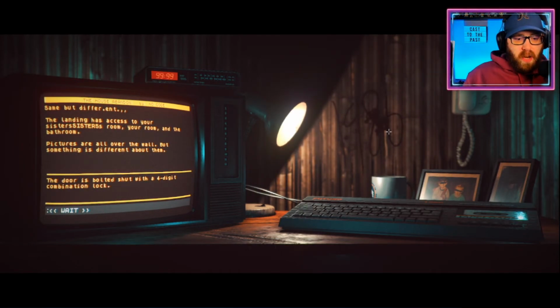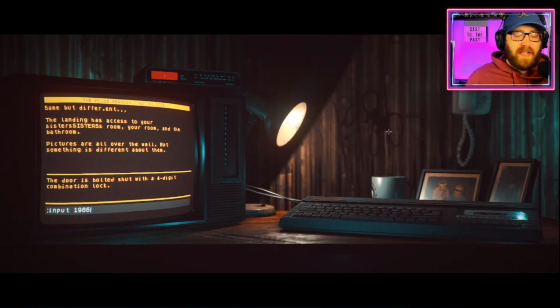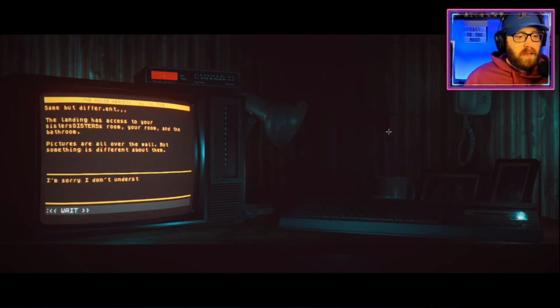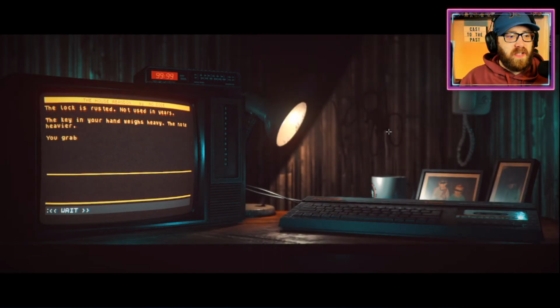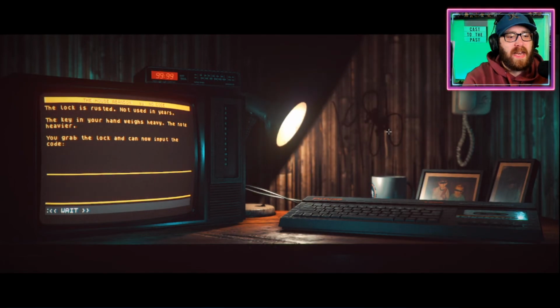The door is bolted shut with a 4-digit combination lock. Input 1986. Use the lock. You grab the lock. The lock is rusted. Not used in years. The key in your hand weighs heavy, the note heavier. You grab the lock and can now input the code.